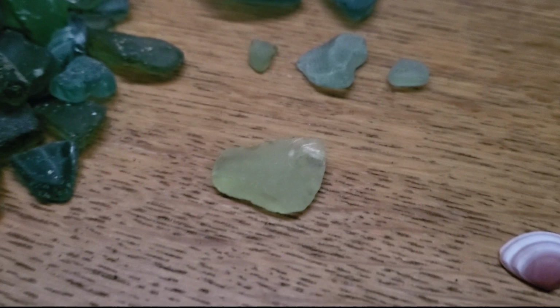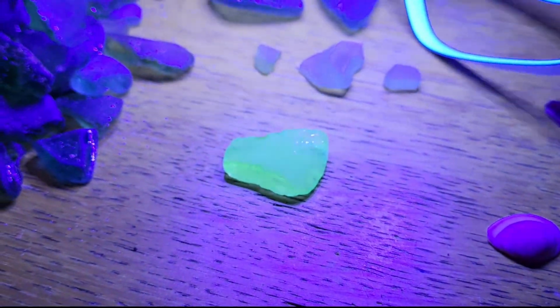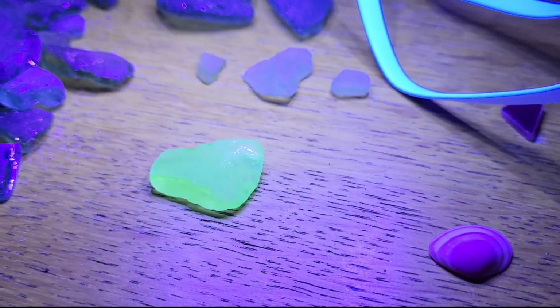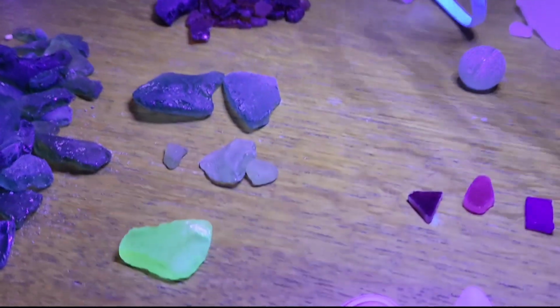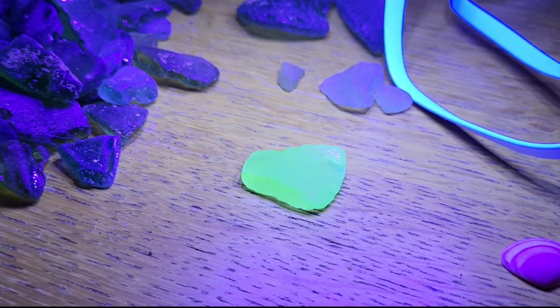Okay, so sorry, it's gonna be fuzzy because it's so dark, but look at that. I believe that is uranium glass. None of the others glow, but that one does. And that is pretty cool.